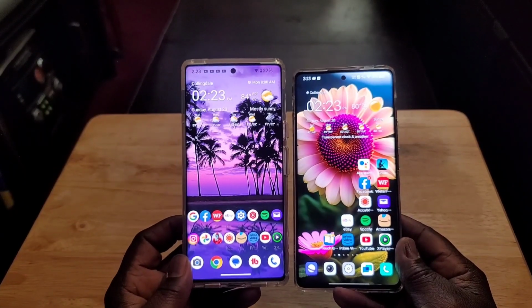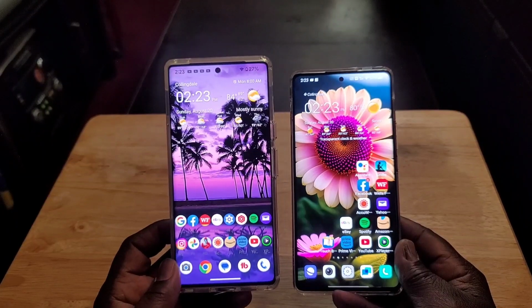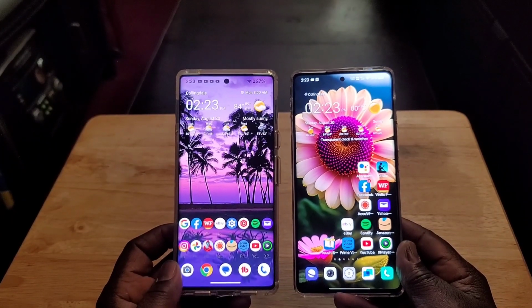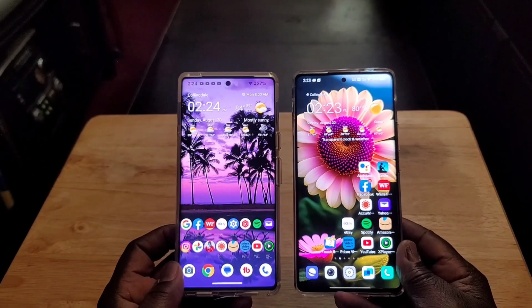However, the Pixel 6 Pro does have a beautiful display as well, but it's just not bright enough and it's not as vibrant. And it's 6.7. Now, 6.7 inches is not bad. It's not. But I prefer an even larger display. But the Vivo definitely has the better display.